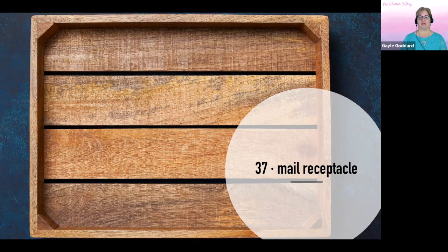I always say handle your mail at least every other day. And if you have a box like this that only holds a couple of days' worth of mail, you're ahead of the game. You've got to go deal with it. And it keeps it from sliding off the floor and all that kind of stuff. So add in a parking space for the mail.